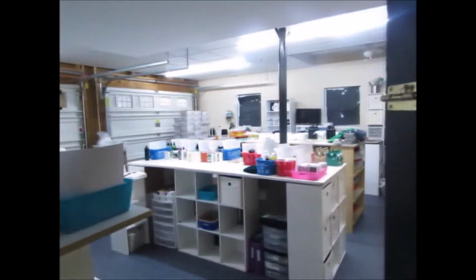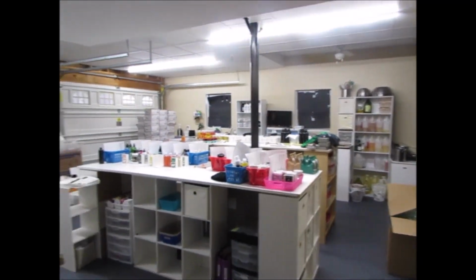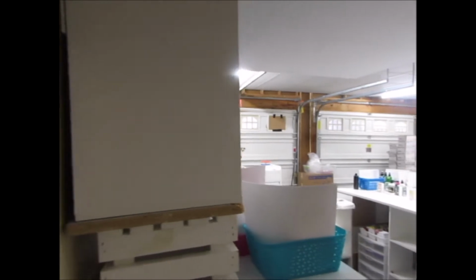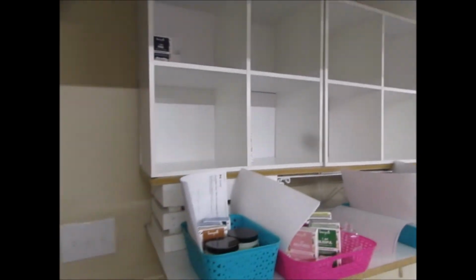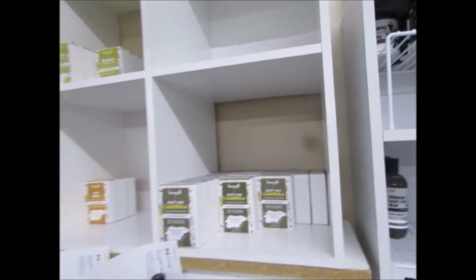So now let's go on into the actual room. And it's super bright in here, guys. So this is her. So the first place that we come to is my empty shelves. My empty soap shelves. When I say empty, guys, they are so empty.